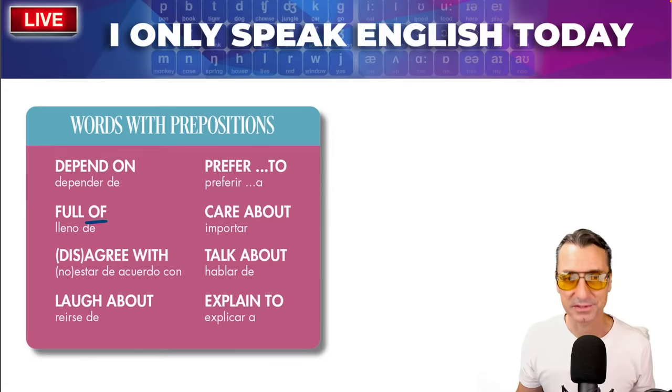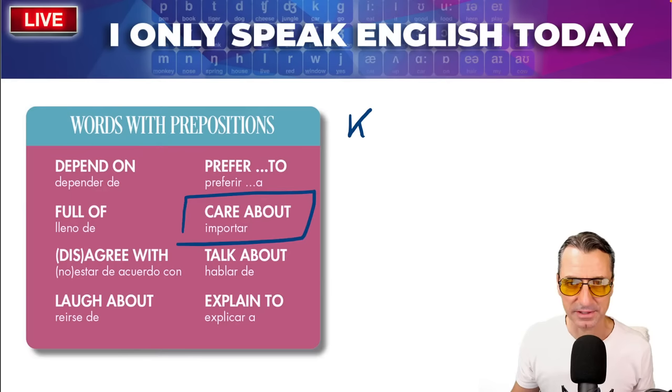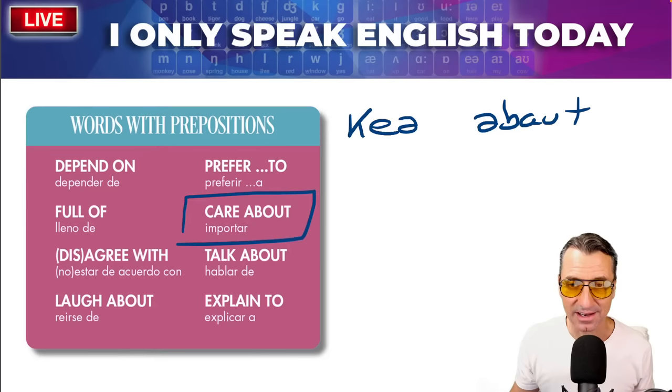Here we have the phonetics. Care. Because I'm British, I don't use this R, but it would be care if I was American. I do pronounce it here because I have a vowel after it. So I connect the R: care about, care about. I'm thinking of a song with the words care about, but I can't think of it at the moment.